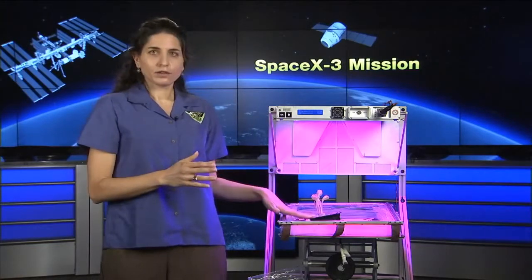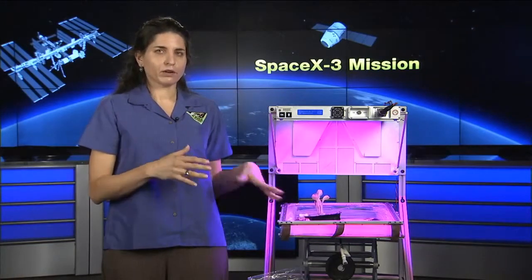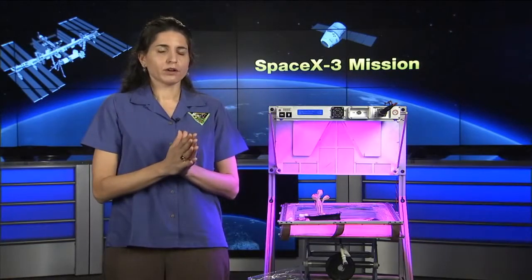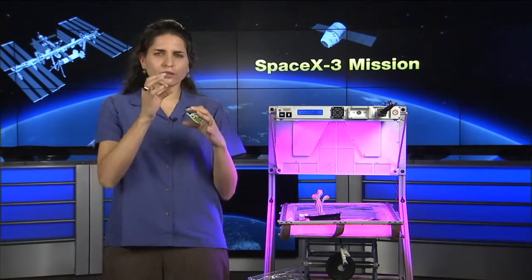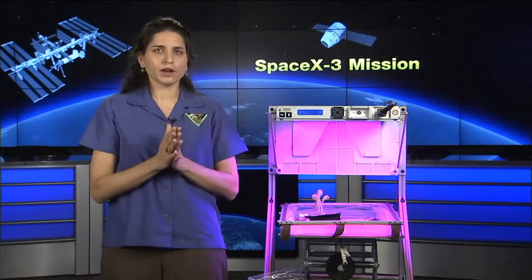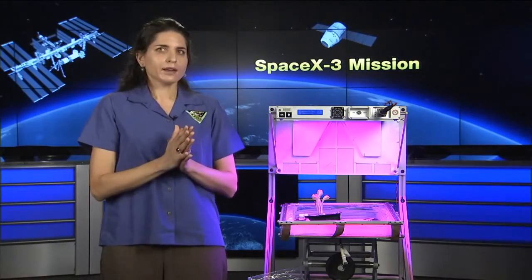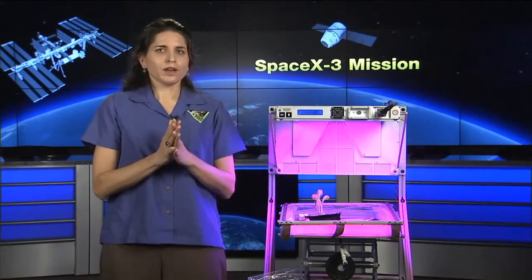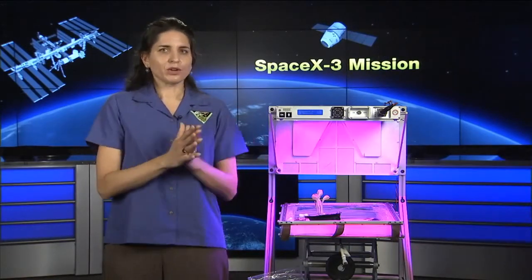So after they harvest this first set of lettuce plants, our goal is to grow a second set of pillows that are actually zinnia. They're flowers. They're small daisy type flowers, and they come in different colors. We have an assortment. And this is because we know that we're not letting them eat the lettuce initially, so we want to give them something they can enjoy.